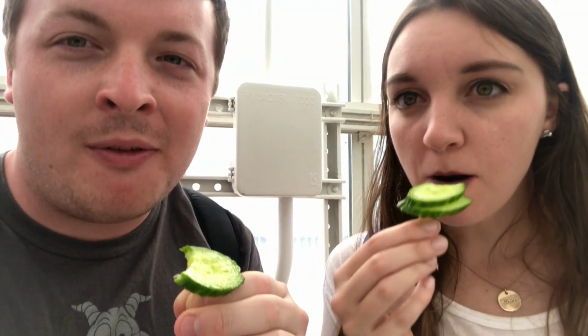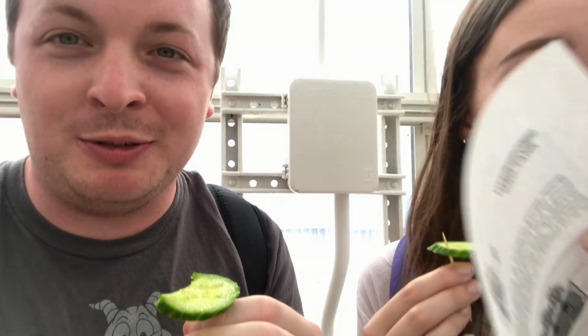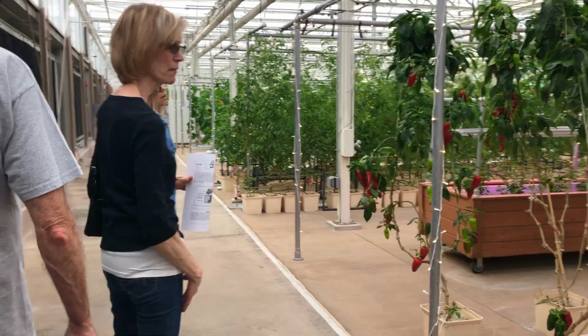Try your cucumber. They're good. And I don't really care for cucumbers. Pests come from? Pests tend to come from the ground up. So pop on in here.